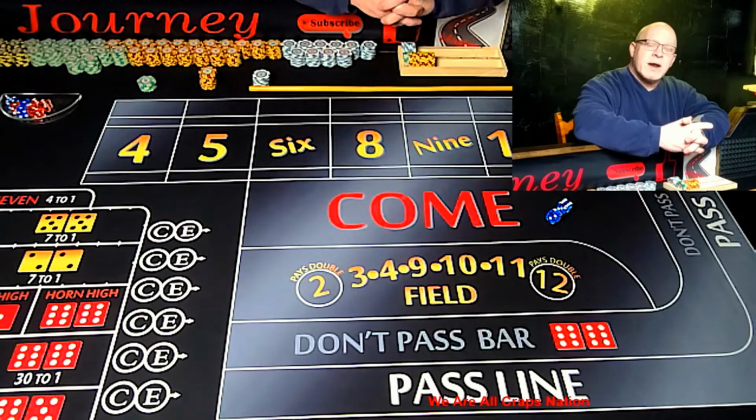Hey, this next strategy is relatively simple to do, doesn't cost much to play, and it adds a little variety at times. If that's what you're looking for, hang in there.